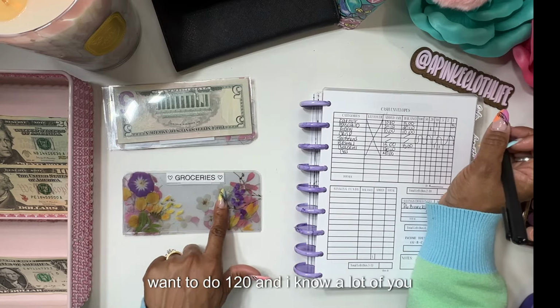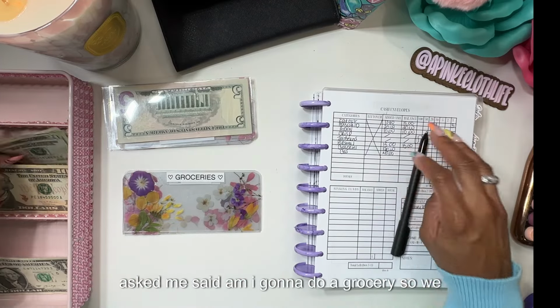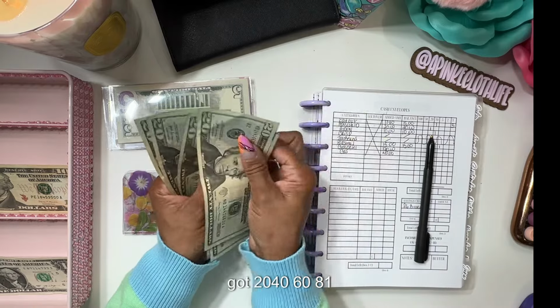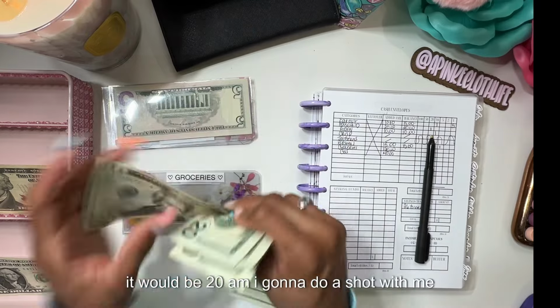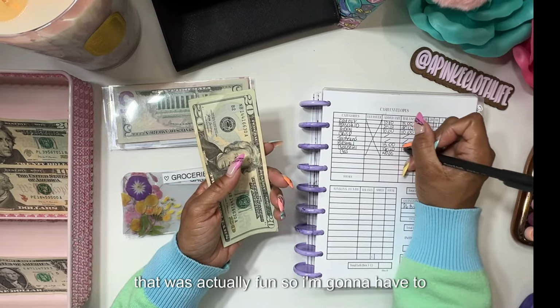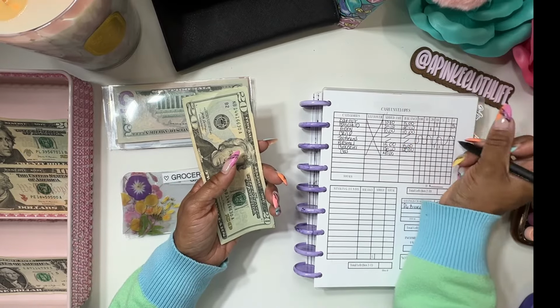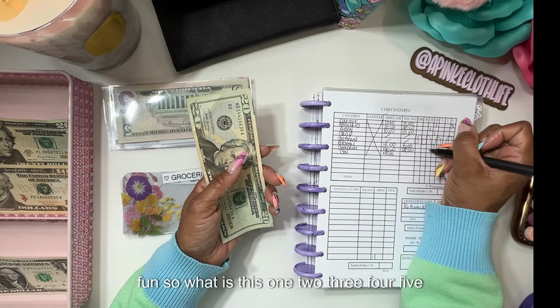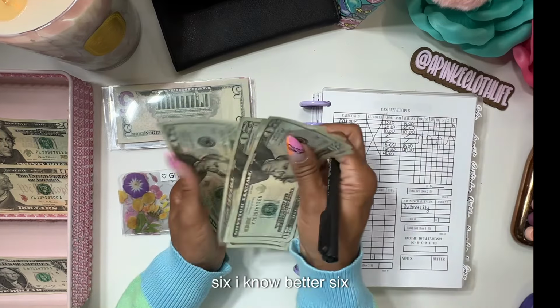Groceries, we're going to do $120. And I know a lot of you asked me if I'm going to do a grocery shop with me. So we got 20, 40, 60, 80, and we'll do 20. That was actually fun, so I'm going to have to do another one of those. Let me know in the comments if you want me to do another one. So what is this? 1, 2, 3, 4, 5, 6.